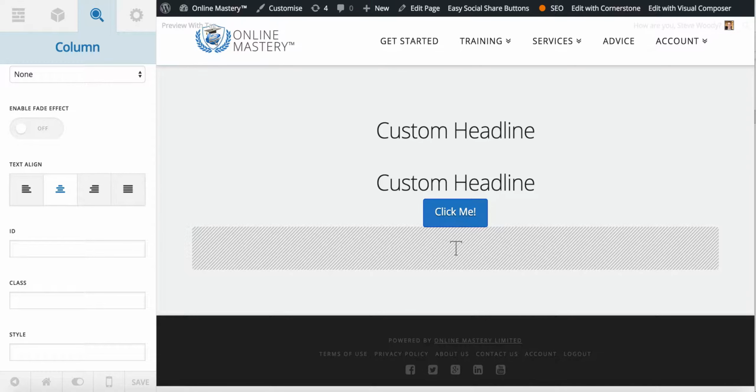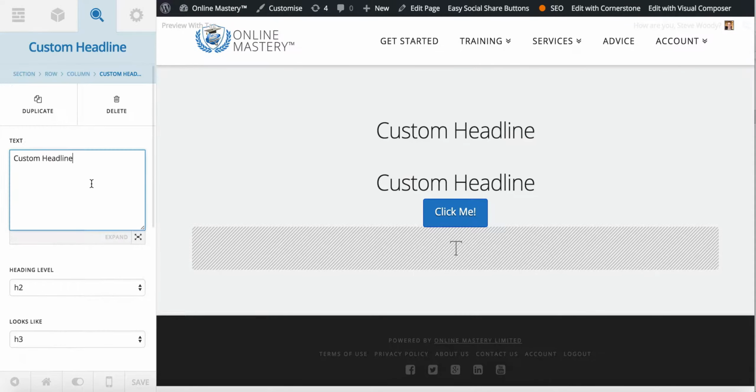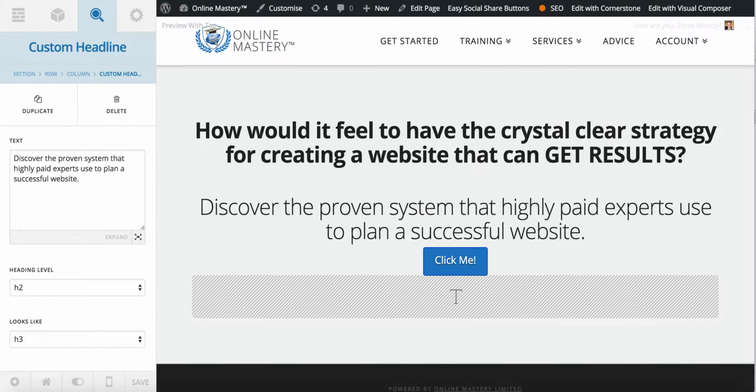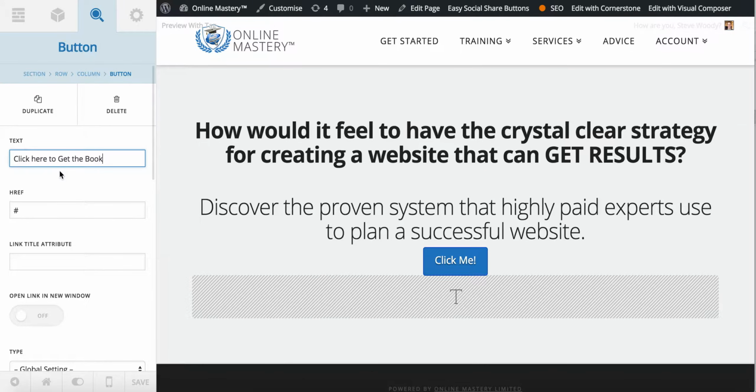Now, I've already got the text. It's pre-written, what I've got here. So I'm going to click on this first section and just replace that with what I want it to say. I'm going to do the same on the next one. Again, I've got the text. I know what I want it to say, so I'm just going to remove this and put it in place. Same with the book. If I just click on the button itself, I'm going to change the text there.